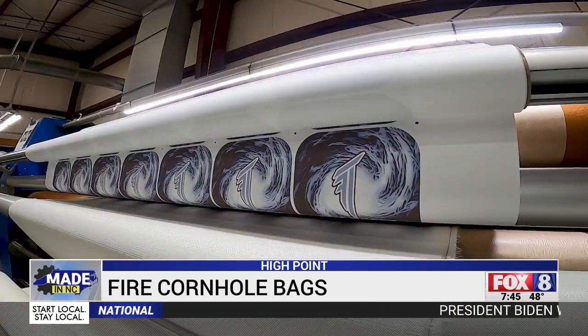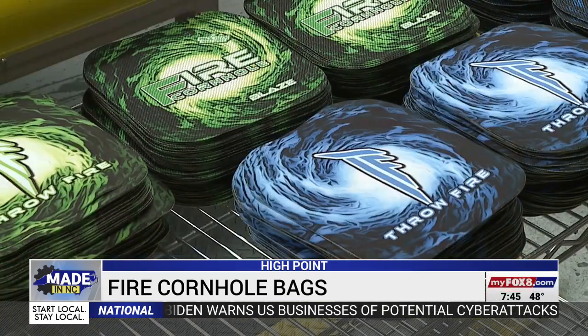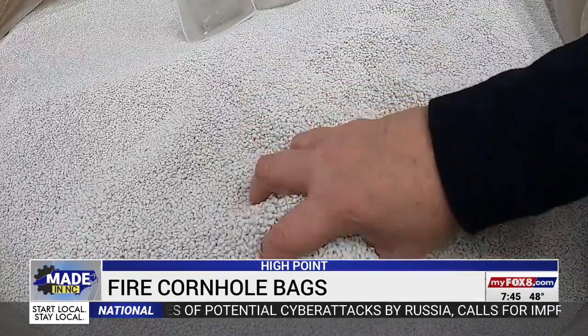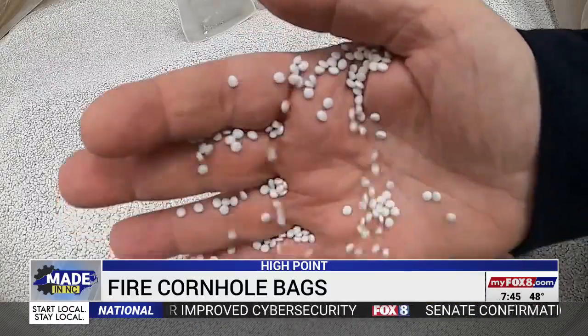Starting with the fabric, there's a different texture for each side. Then the colorful logo is added. Bags have to be filled with small plastic pellets. The weight has to be spot on for every bag. There's special techniques that are used to manufacture the bag to make them perform very consistently, because these guys, they're professionals. I mean, they're making a living doing this, and the quality of the bag can determine the outcome of a win or a loss.